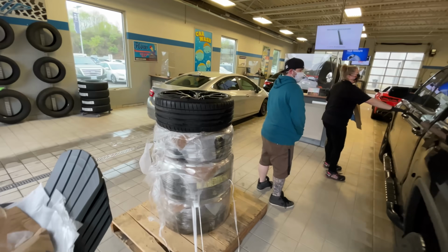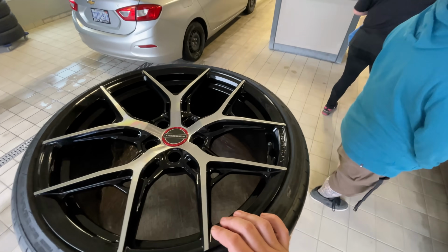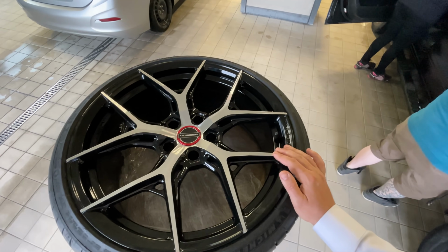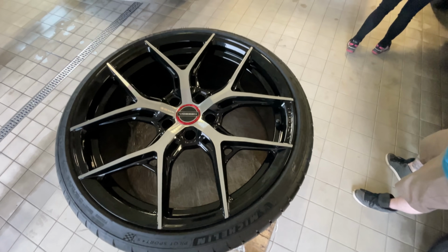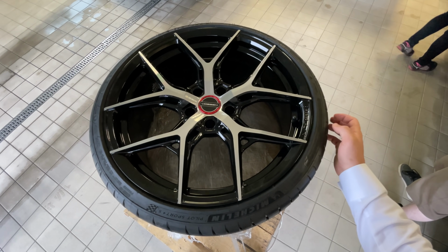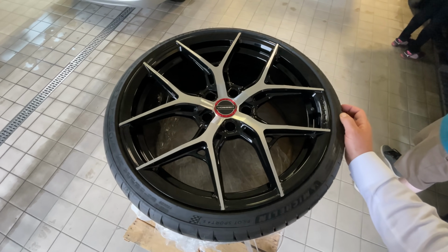These just arrived in. These are a set of Vossens. Very similar design to what I have on mine, but this has got the machine face on it. We've got the billet center cap in red as well. So excited to show you what these are gonna be going on very shortly once it arrives.